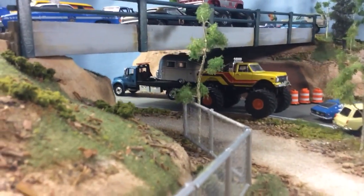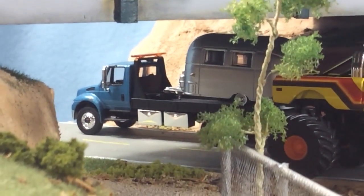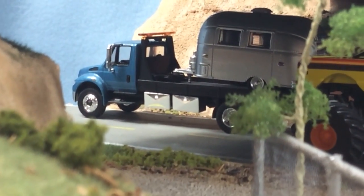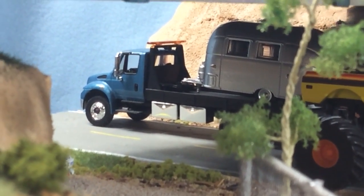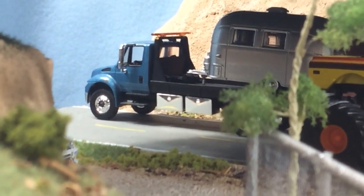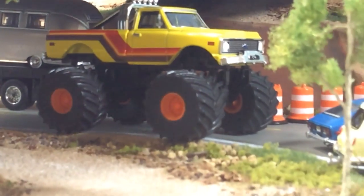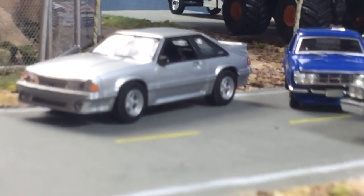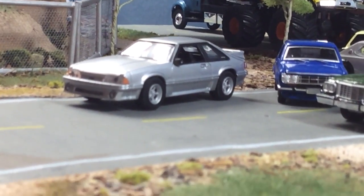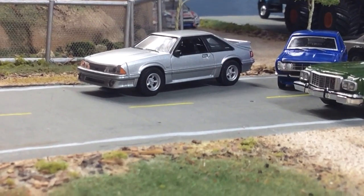It's about having fun, getting creative, making stuff that looks cool, making stuff that helps diecast look better. You know, if that Durastar was sitting on a tabletop, it just wouldn't look as good as it does right there. Same thing with this Fox body. If this were sitting on a desktop, it would not look nearly as good as it does sitting here on this scaled road.